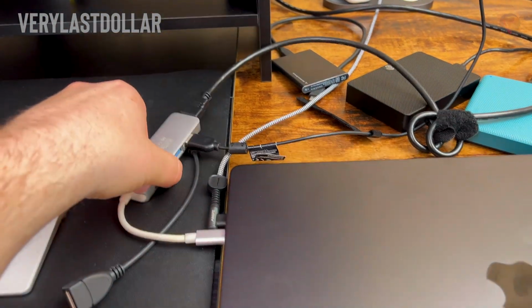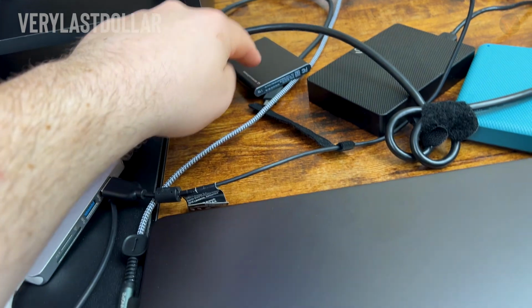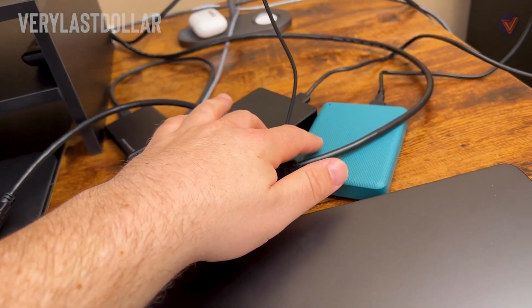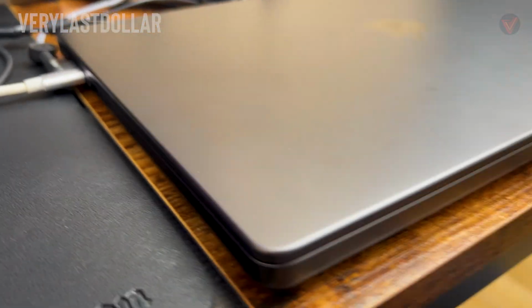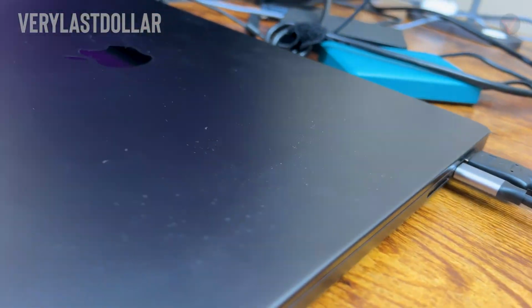This is so much fun right now. Every hole of my laptop is being filled. It looks wonderful. This looks just like a puzzle right here. It looks so great. I really like Thunderbolt docks because it makes my life so much easier compared to this.